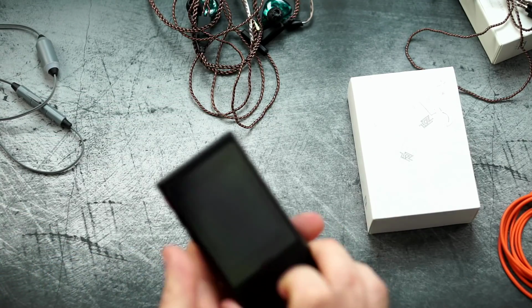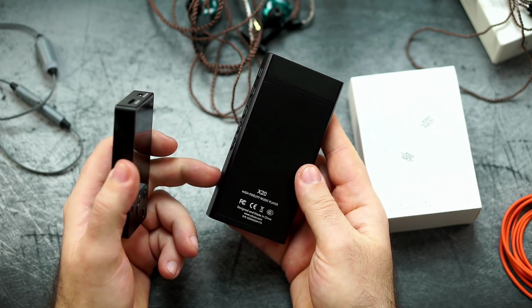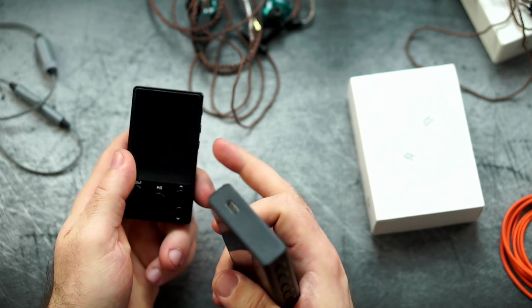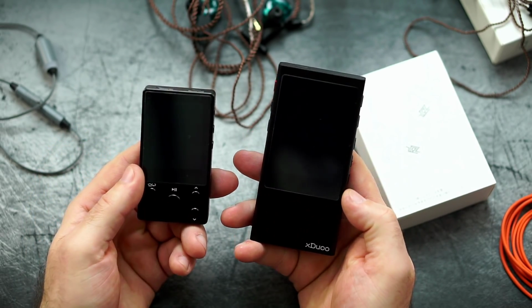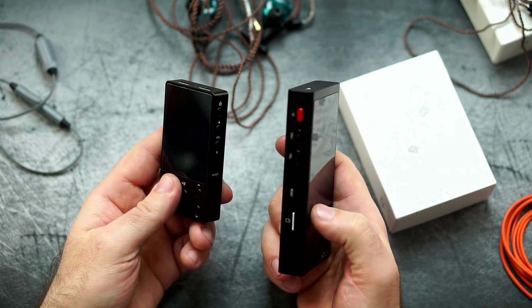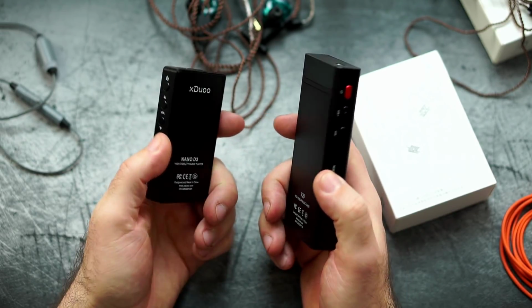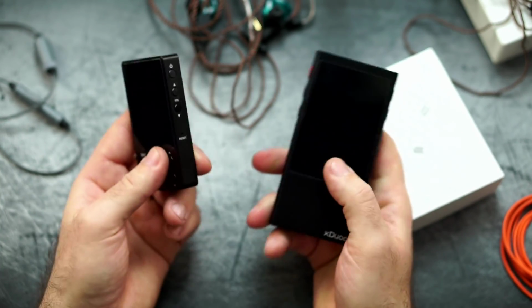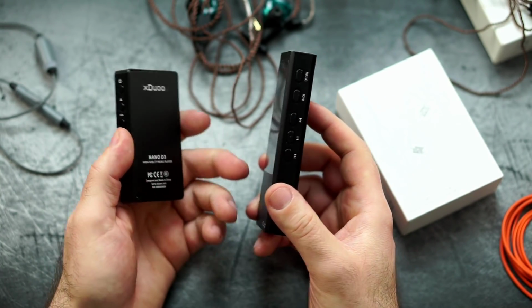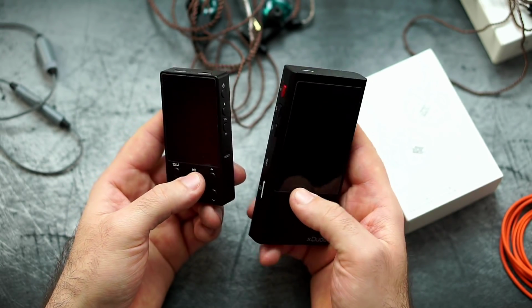Then the X Duos. Here they are, the Nano D3 and the X20. I'm not quite sure about the price. This one should be like 60 bucks, and this one is like, I think, a little bit over 100. The reason why I don't use them anymore is just because I switched from local media pretty much to streaming at home, just for convenience's sake. I get newer music easier. I don't have to look where I could buy it. I don't have to hassle around with it. I pay for YouTube Premium anyways, so I use YouTube Music.